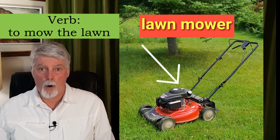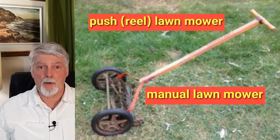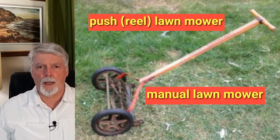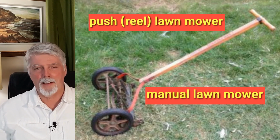So lawnmower. Now there is a version that does not use electricity or gasoline, and it's man-powered, and it's a push mower. And I remember when I was growing up, that's what we had at home, and I hated using it. It was a lot more work because you really had to push hard in order to cut the grass.